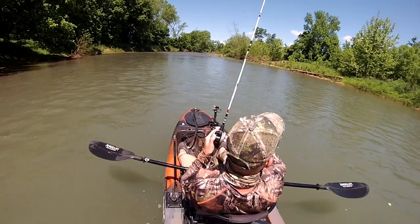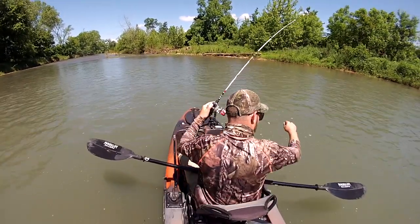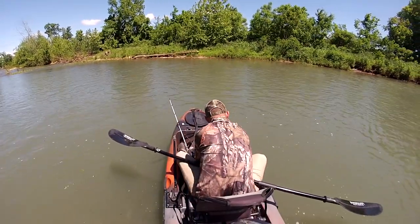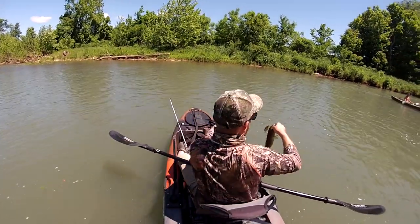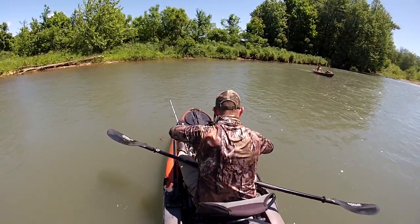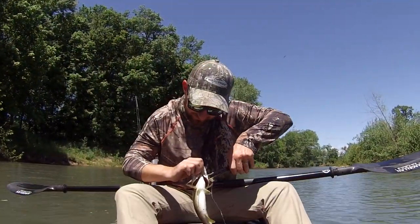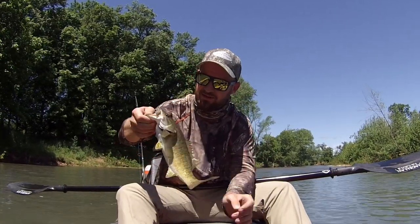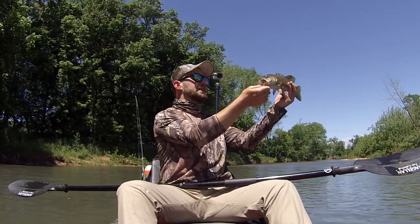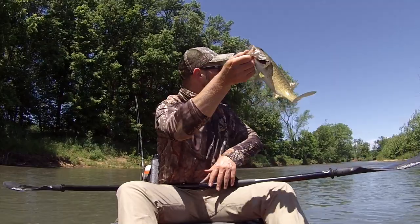Got one. Oh, did he come off? Nope, still got him. On the crankbait. On the garbage reel. Come on. That's why I brought these pliers today. I had a feeling it was going to be one of those crankbait bites. Nope. First river smallmouth of the day. Man, look how muddy he is. He's got mud on his top fins and everything. Old mud dog.